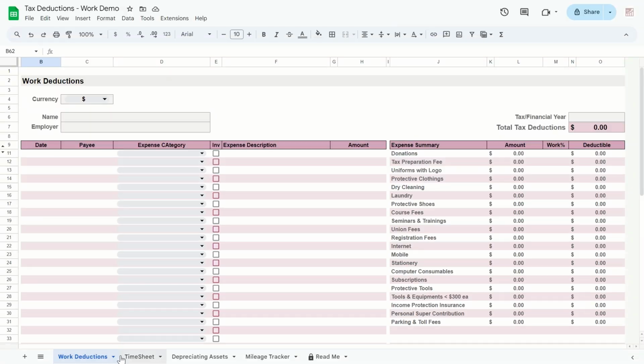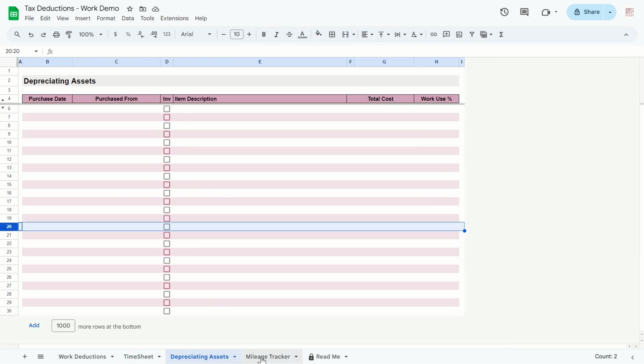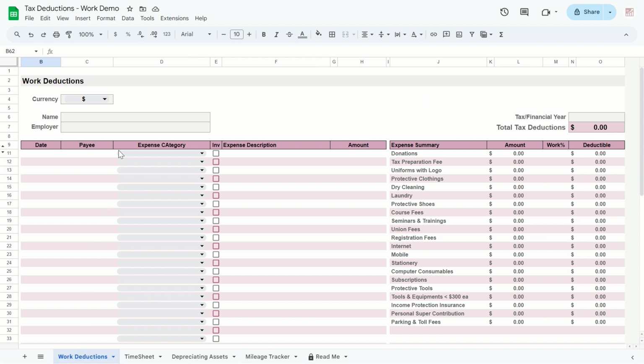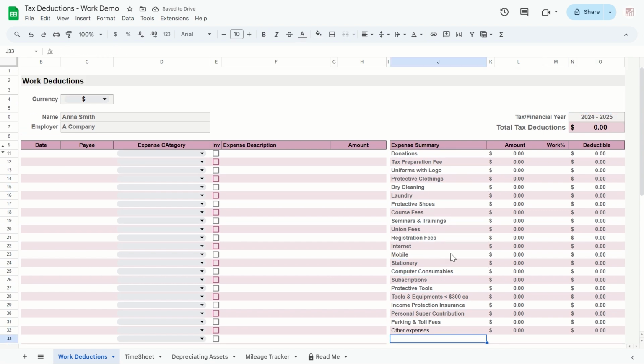Open the downloaded spreadsheet. You'll find separate tabs or sections for different types of trackers: work expenses, working from home, depreciating assets, and mileage. In the Work Expenses tab, customize the tracker by selecting your currency, entering your personal information in the designated fields, and editing the expense categories to suit your needs.